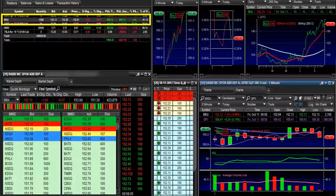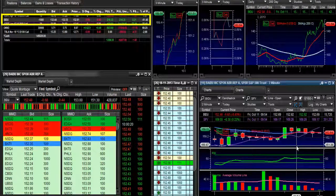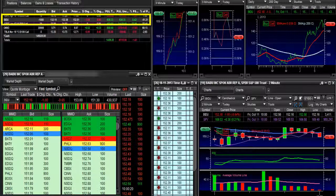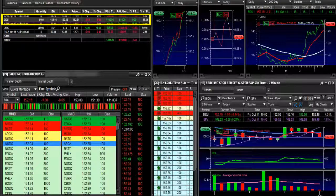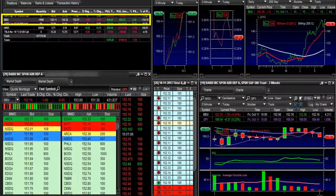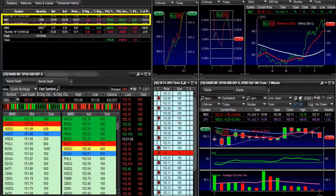I think I want to add to this position. We always want to add when we're doing well. We don't want to average down when we're not doing well, if we can help it. So let's look at adding another 600 shares of this position. All right. So now we're short the 1,600 shares at 152.57.